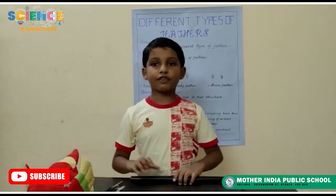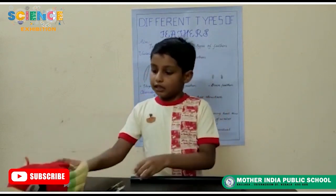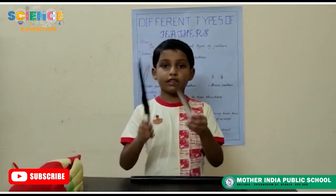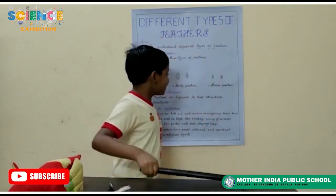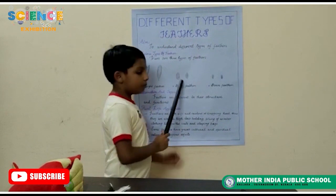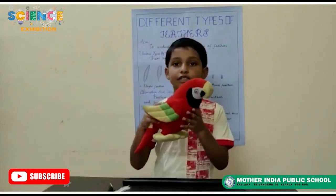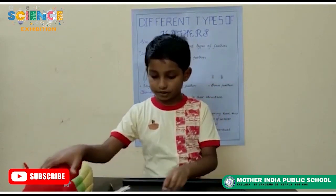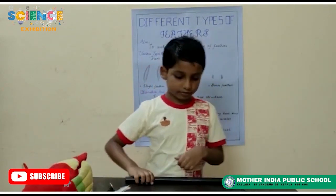Flight feathers. Flight feathers are long and flat. They are found in birds' wings and tail. They help the bird to fly. These are 2 examples of flight feathers. Next is body feathers. Body feathers are brightly colored feathers. They cover the bird's body and give shape to the bird's body. These are 2 examples of body feathers.